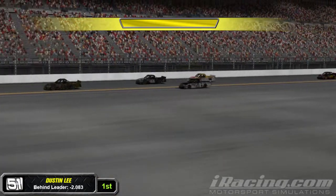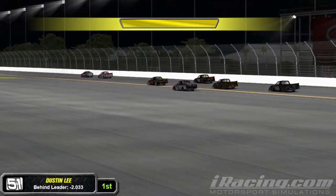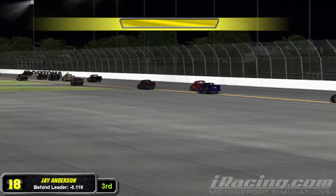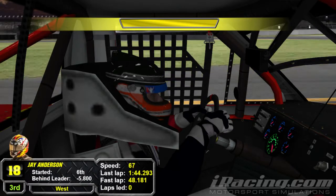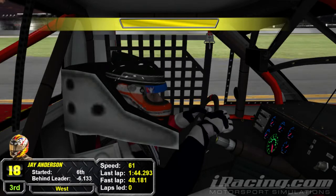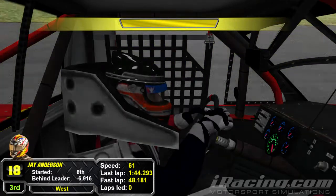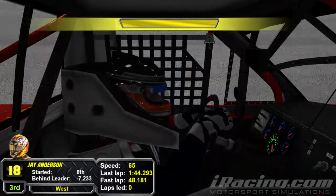Let's see if we can get an interview with Jay Anderson. Hey, Mike Ellis up in the booth for Jay Anderson in the 18. You got me? Yeah, go ahead. Well, looks like you're working out there with Gary. You guys have similar paint schemes and seem to be working together and pretty much have established yourself as the top 5 trucks. How's your race going?